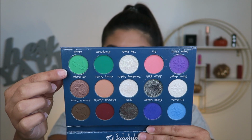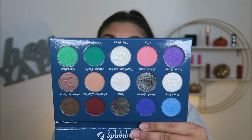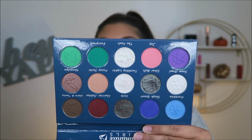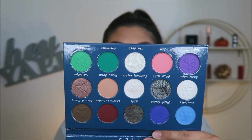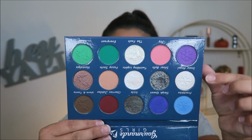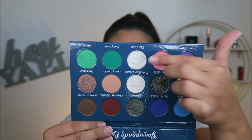First of all, the greens. Are you kidding me? I feel like I do not own any really solid green eyeshadows. And when I saw this, I was like, girl, stop trying to play with my heart. It's like you actually knew what I wanted to see. And then I love how the palette is broken up into kind of like warm tones. And then you got your cooler, more icy tones. And then you got some absolutely gorgeous glitters here in the center.